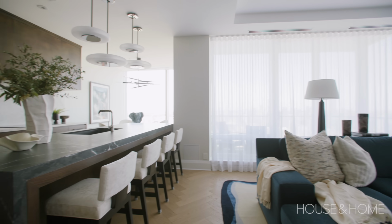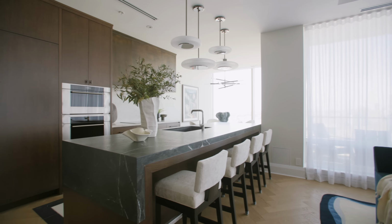I think the space is so beautiful. It feels really relaxing and refined, and it really is the perfect space for a hardworking man to spend his off hours.